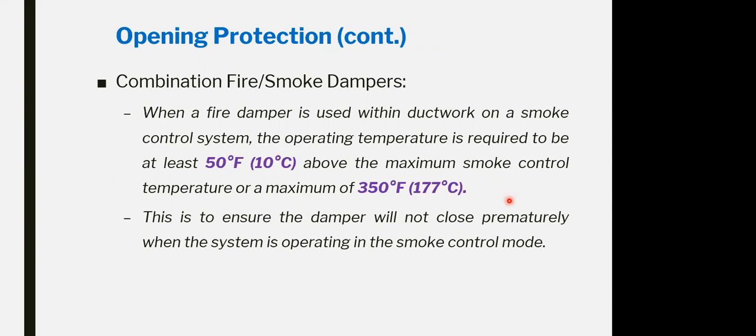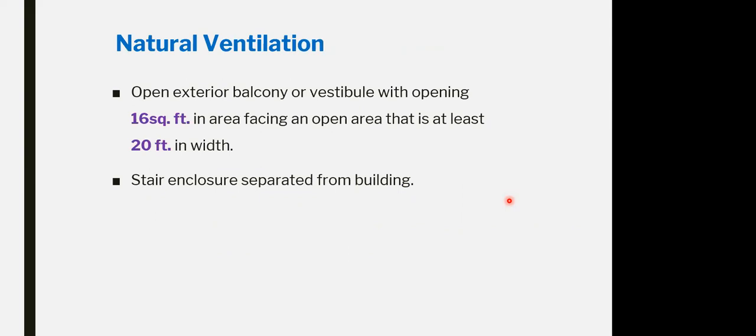Combination of fire and smoke dampers. When the fire damper is used within the duct itself as a smoke control management, it has to be 50 degrees above the maximum smoke control temperature of 350 Fahrenheit. For the natural ventilation system, openings to the exterior, balcony, and visual, should be at least 16 square feet in an area facing an opening at least 20 feet inwards.